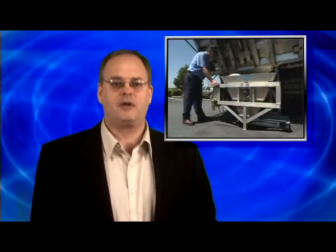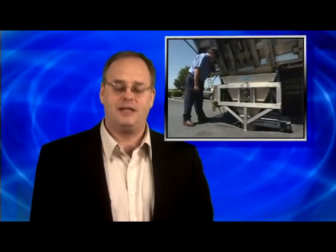Space that was once used for pallets of salt can now be used for other needs. In facilities where security is critical, salt delivery will no longer be a security risk. And in all situations, both labor costs and risk of injury have been eliminated.